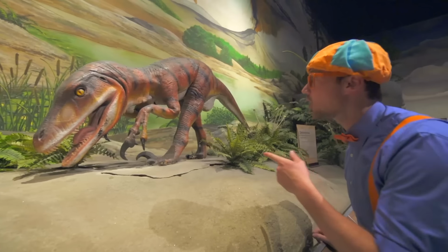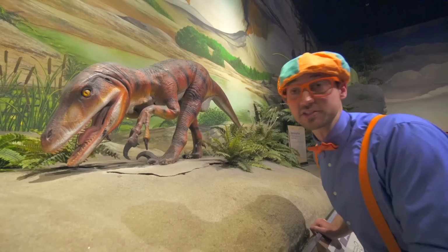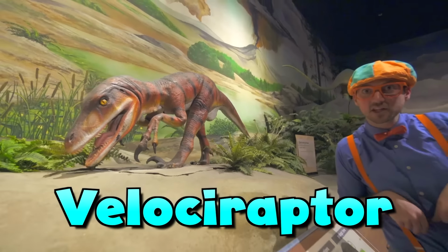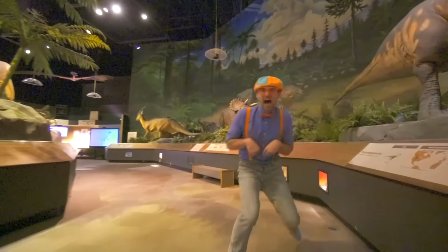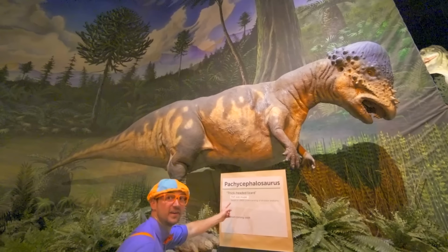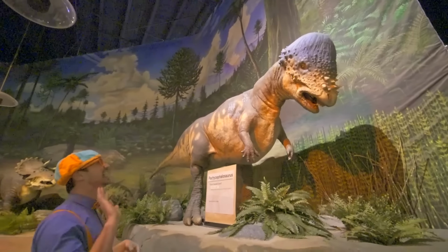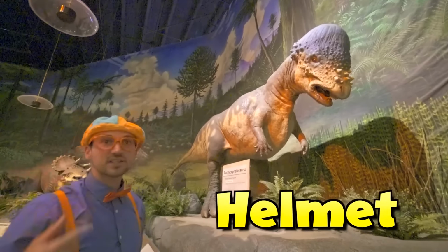Whoa, check that out. That right there is a dinosaur. They don't live on our planet anymore, but they used to. Look at it. It kind of looks like a velociraptor. Will you act like a velociraptor with me? Whoa, another dinosaur. Whoa, this dinosaur, that's its name right there. It's really big. Hey, look at its head. See, it kind of looks like it's wearing a helmet. Just like when you and I ride bicycles, we wear helmets.